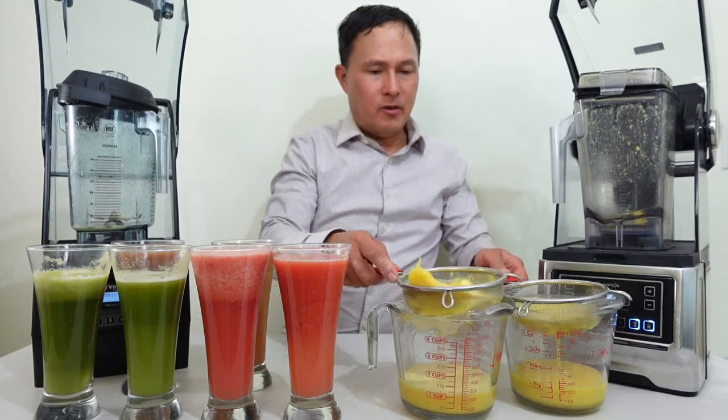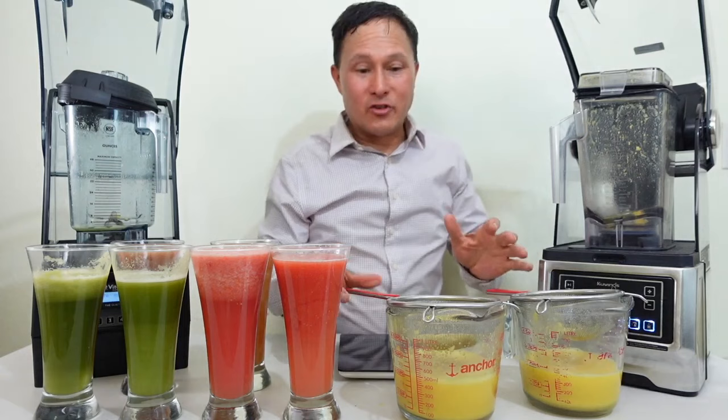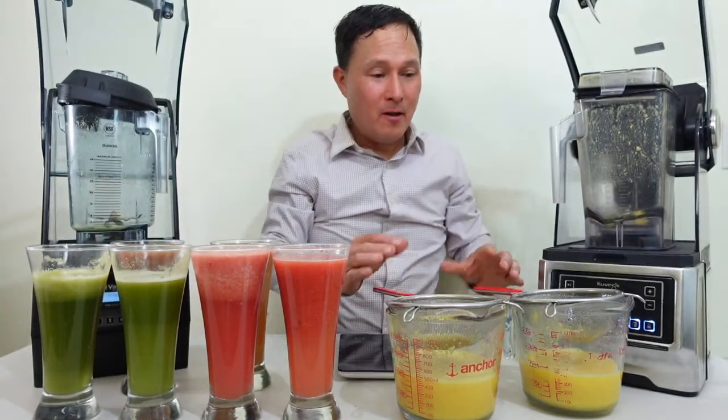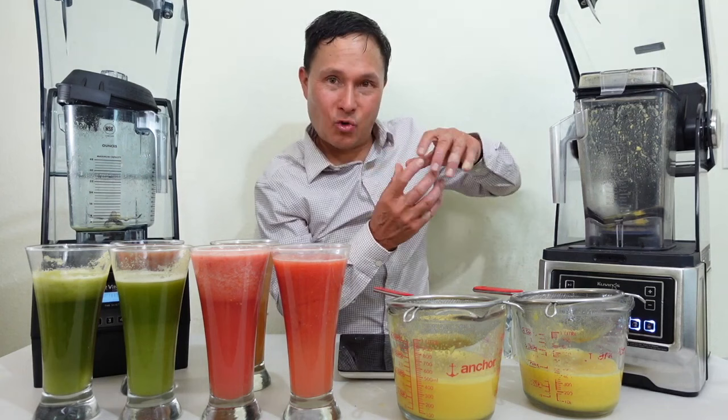All right, so we got these done, tapped out, and this is quite interesting, guys. Look at that. The Quiet One left a lot of pulp. How much did the Kuvings leave? Significantly less pulp. So that means the Kuvings blender, the blade design with the vacuum, was better able to grind things up to a smaller particle size. The Vitamix has been unseated.